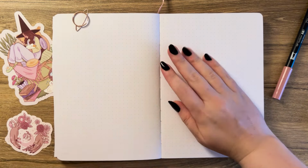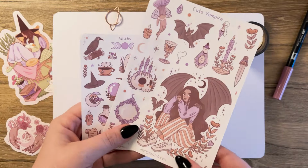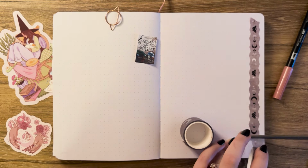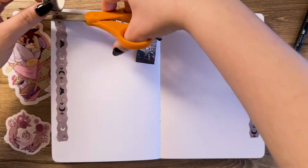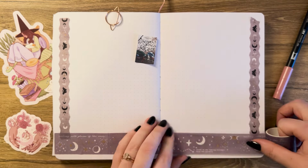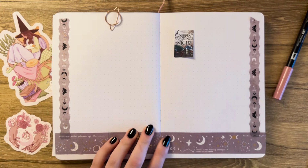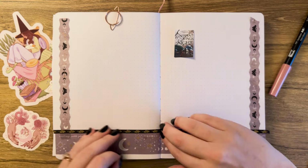So the final book that I did a spread for this month was my favorite book of the month, and that was The Serpent and the Wings of Night. And I used these adorable purpley washi tapes from Notebook Therapy, and I used some of these in the intro pages of my journal here, so I was excited to use them again on this spread. They are some of my favorites.